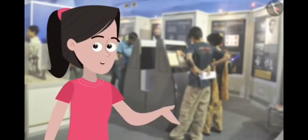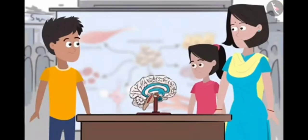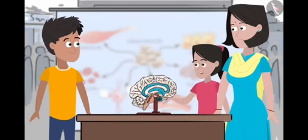Bhaiya is participating in the school science fair. Mummy and I have come to see his doll and his project. Will you come along? Hi Bhaiya. Hey Sania. Wow, your project has come out so beautifully Bhaiya. This is a human brain, right?